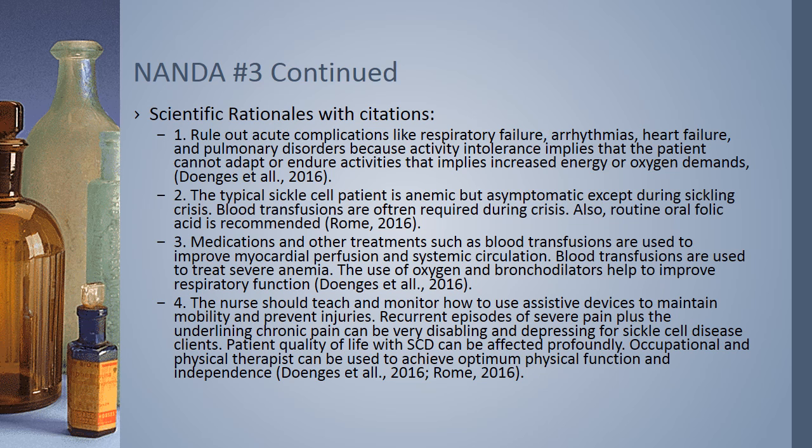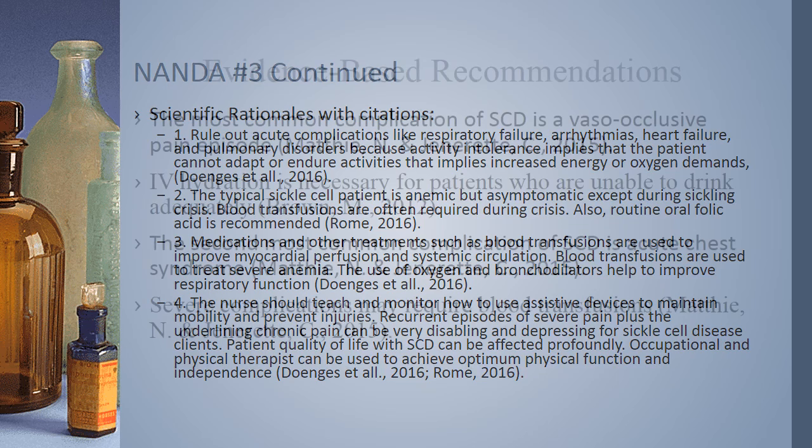Recurring episodes of severe pain plus the underlying chronic pain that these patients suffer can be very disabling and depressing for sickle cell disease patients. The patient's quality of life with sickle cell anemia and in general with all sickle cell disease can be affected profoundly. Occupational therapy and physical therapy can be used to achieve optimal physical function and independence.